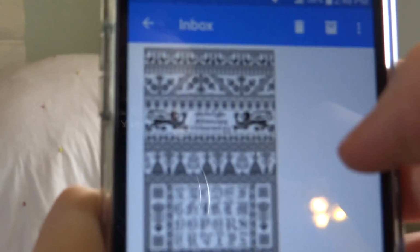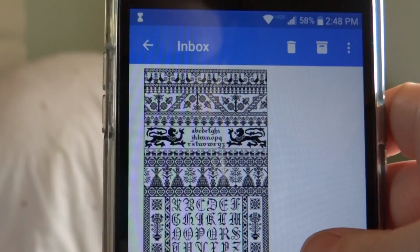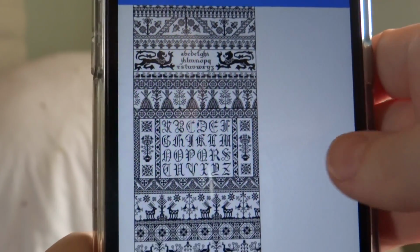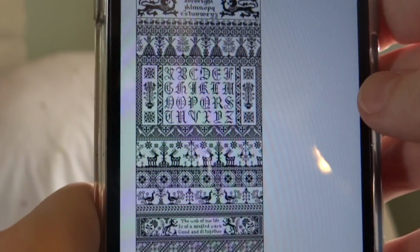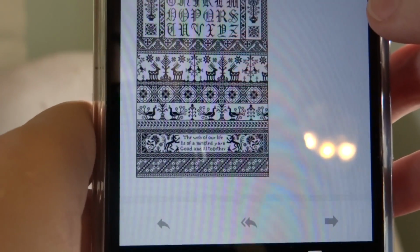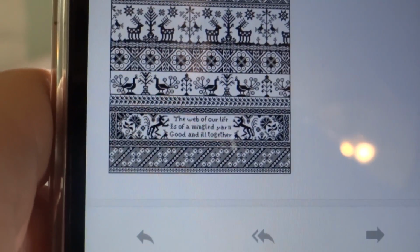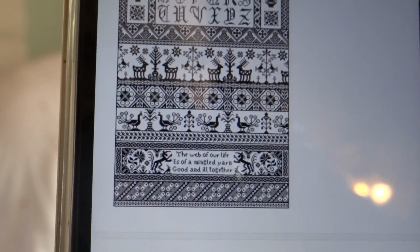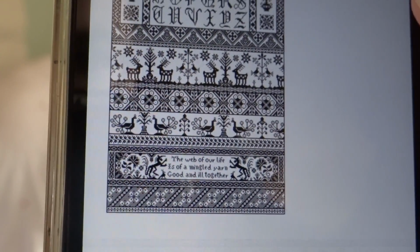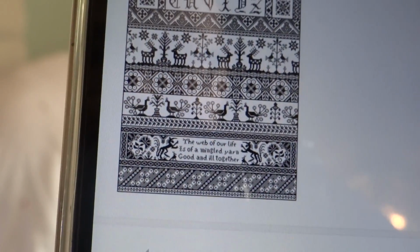There we go. It's got these lions, my version of the dancing ladies, it's got an alphabet, there's some deer and birds, and there's some unicorns, and this is a quote from Shakespeare, which makes it anachronistic to the sampler because Shakespeare came much after most of these motifs, but I thought that it was nice.